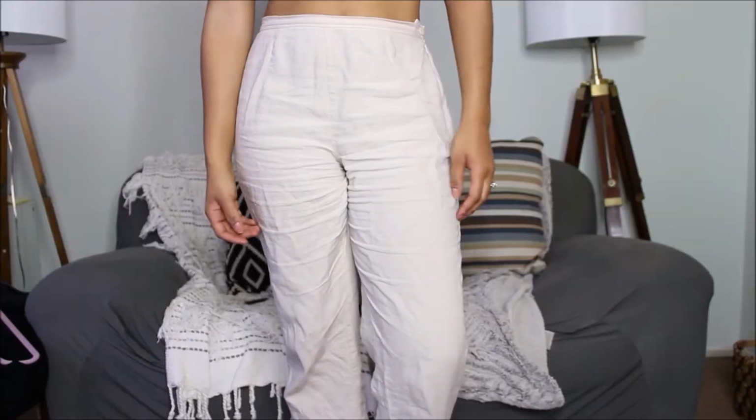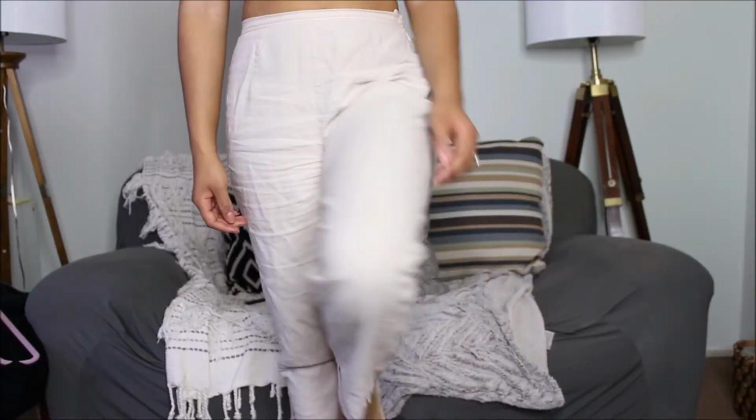Also, I don't know if you guys could see when I stood up, but the pants that I'm actually wearing are from that same little local thrift store, and they're just really cute linen pants. I'm gonna try to stand so you guys can see them. I might do another close-up or cutaway so you can see them a little bit better, but they have a really cute embroidered detail at the bottom that's kind of like these little black stripes.